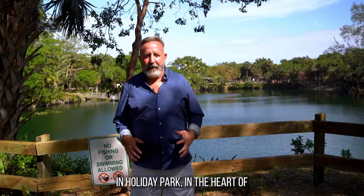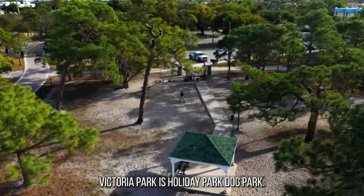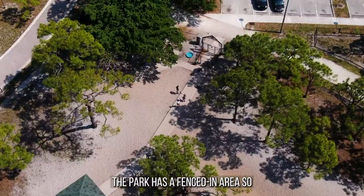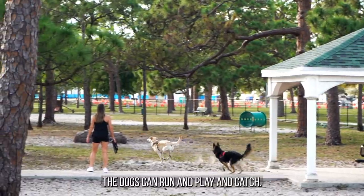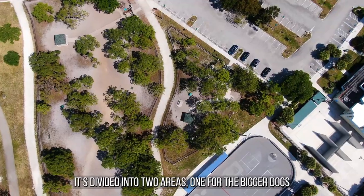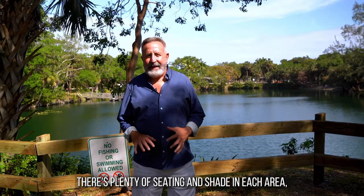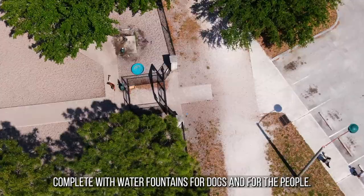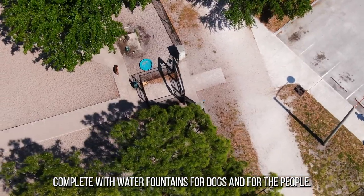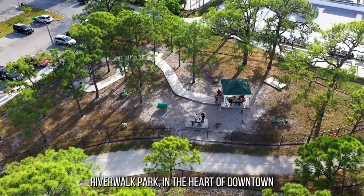In Holiday Park, in the heart of Victoria Park, is Holiday Park Dog Park. The park has a fenced-in area so that dogs can run and play and catch. It's divided into two areas, one for the bigger dogs and one for the smaller dogs. There's plenty of seating and shade in each area, complete with water fountains for the dogs and for the people. There is plenty of free parking as well.